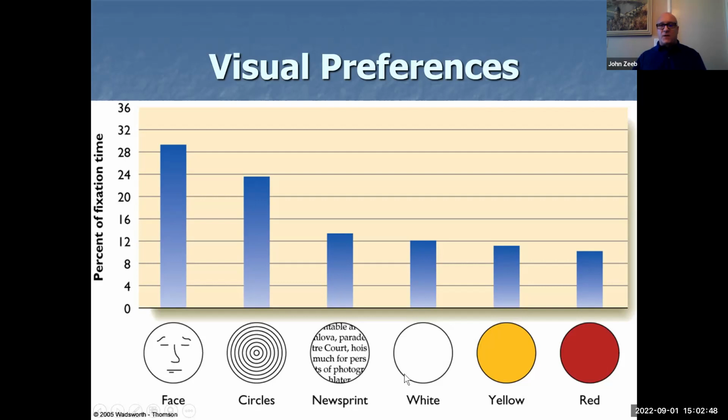So here we have our different objects. We have a face, concentric circles, different colors and so forth. So they found the number one item that they showed them was a face, or as you can see here on the graph, babies preferred to look at that longer. So potentially they were being stimulated by looking at the face.